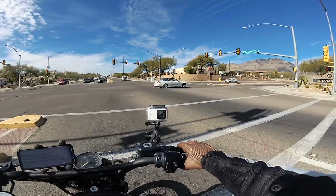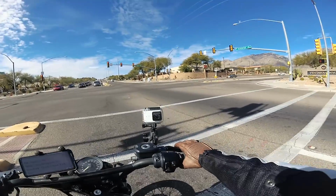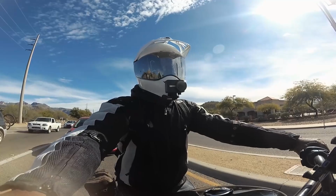I really like full face helmets. I've had three-quarter helmets before, and they were okay. But this is actually more comfortable. I feel more secure with this. But when I talk about secure and full face and all that, make sure you get something that's safe.